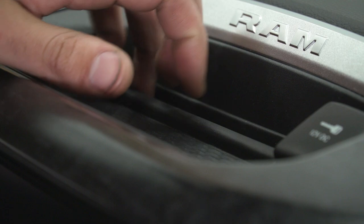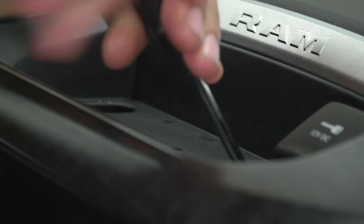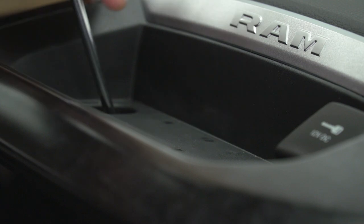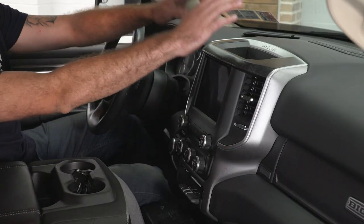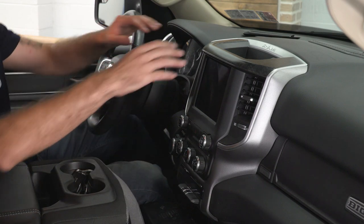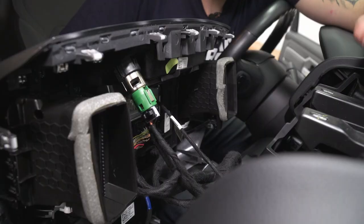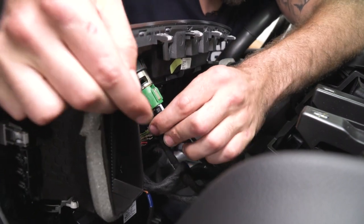So now we can pop off our trim cover and remove our two Phillips head screws. So now we can grab from the top here and pull back. Now this is going to be pretty tough to pull out, so you're going to have to put some force into it. So now we can disconnect our electrical harnesses. So this green one has a little tab in there.